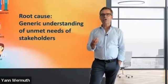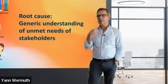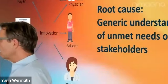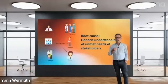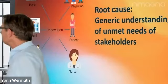We think the root cause for many innovations that have slow adoption, long development times, is this generic understanding. We will show you now in the next few minutes how we address this, how we deepen the understanding with our approach. I hand over to Jan.